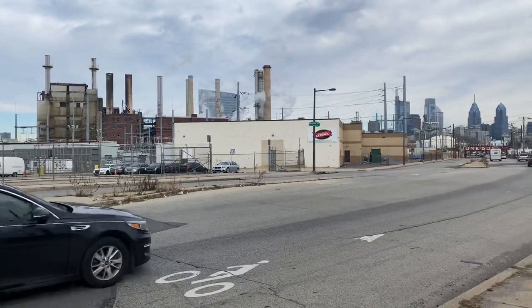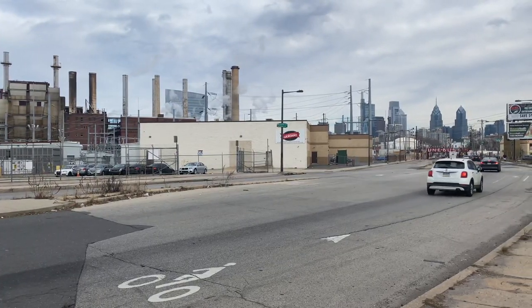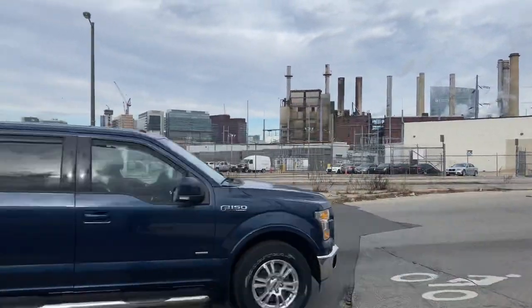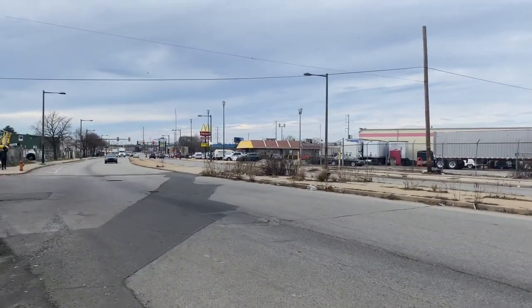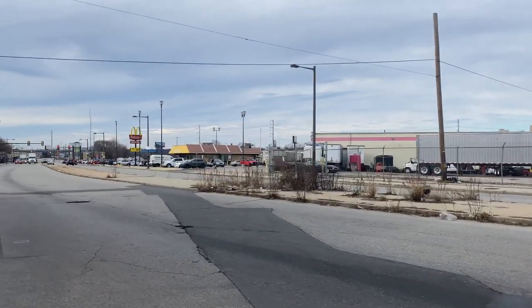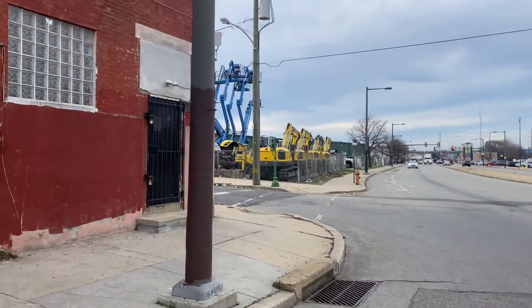Look at this view right here with Grays Ferry. Look at it, that's a nice picture. You got the smoke towers on the left hand side, and then you got the city skyline on the right hand side. That's nice, right? Over here, you got the spot where all the youngsters usually meet at. They ride bikes over here. We're on 28th and Grays Ferry Ave.